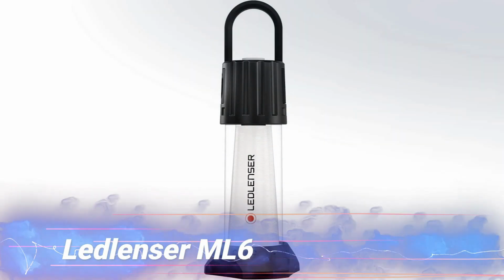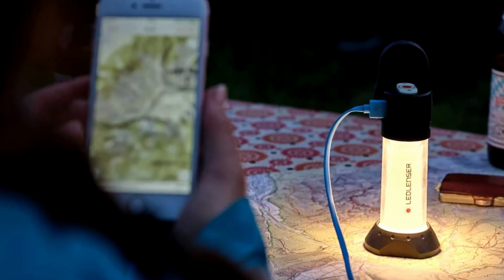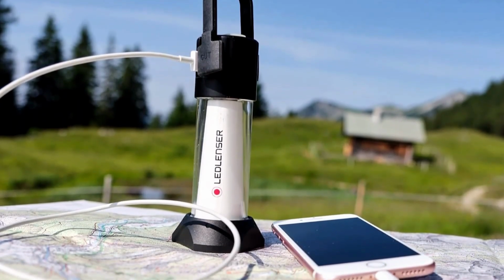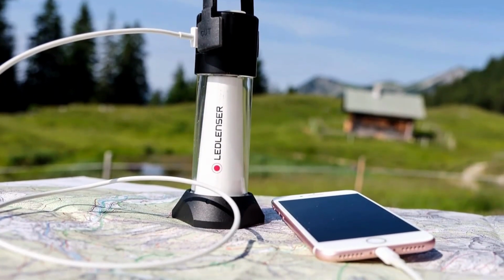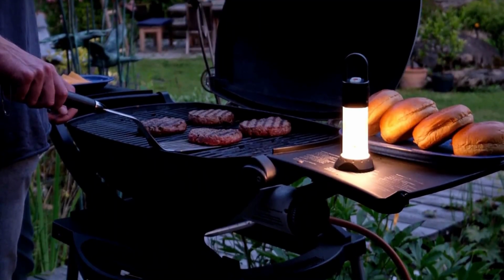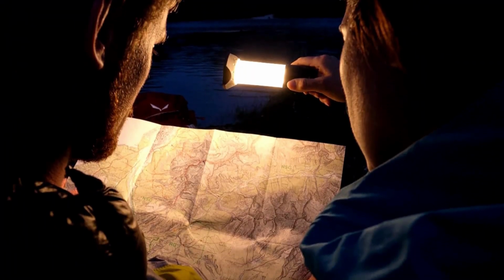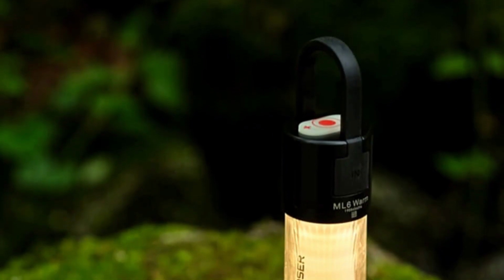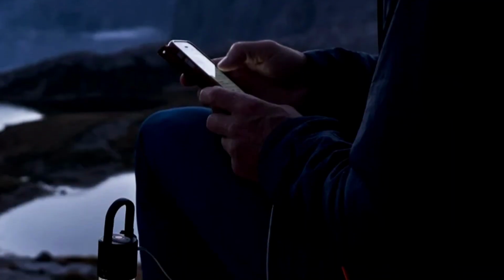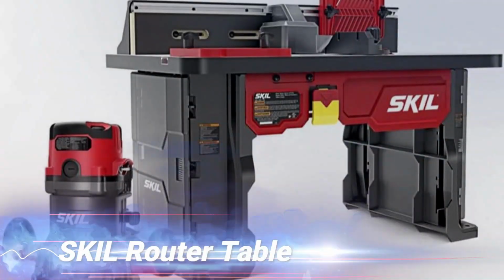Number 6. Ledlenser ML6. This small lantern is super bright and really useful for all kinds of situations. It lights up a big area with soft, even light, no harsh glare, and can run for hours depending on the brightness level you choose. It charges with a USB cable and can even power up your phone if needed. The buttons glow in the dark and it has a lock so it won't turn on by accident in your bag. You can hang it, stick it to metal, or stand it up anywhere. It's great for camping, power outages, or just lighting up your backyard at night.